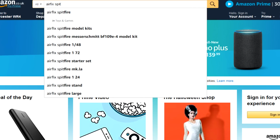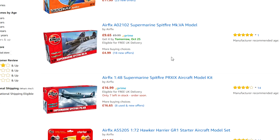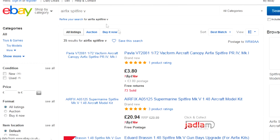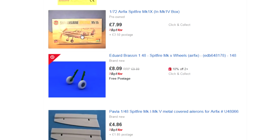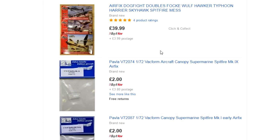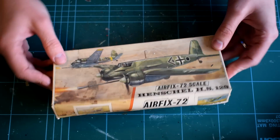Next, can we really guarantee the quality or condition of the kit? Well, unless you buy from an official model shop with an associated eBay store, probably not. The majority of people who are selling things on eBay are just normal people who are getting rid of old and unwanted items. Are they a scale model kit expert? Probably not. Do they know what should or should not be included in the box? Maybe, maybe not. Let's take a look at this vintage Airfix Henschel kit that I got off eBay for £3.